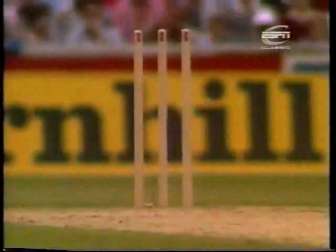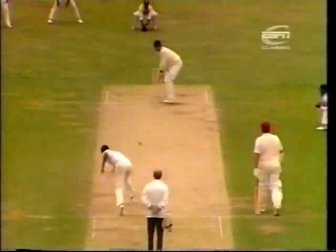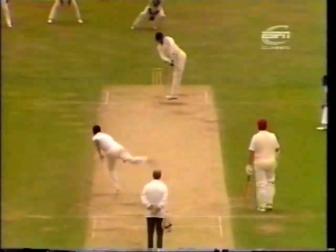That's the end of it. A little bit unlucky there. He backed away. Would have missed by a good foot. Stuck him on the pad and casually went on and removed the off bail. So congratulations to Marshall, who finishes up after bowling very well with a very lucky wicket there.